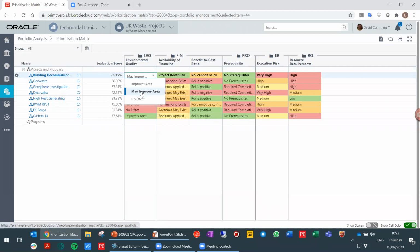So I can go in there, say it may improve something, it changes the evaluation score of the project. So you can build up a set of measurements so you can actually prioritize the work that's due to be coming through or the work that's ongoing based on what your organization wants to look at. So that's some of the OPPM stuff that's coming through into OPC as well. I'm just going to cancel that.